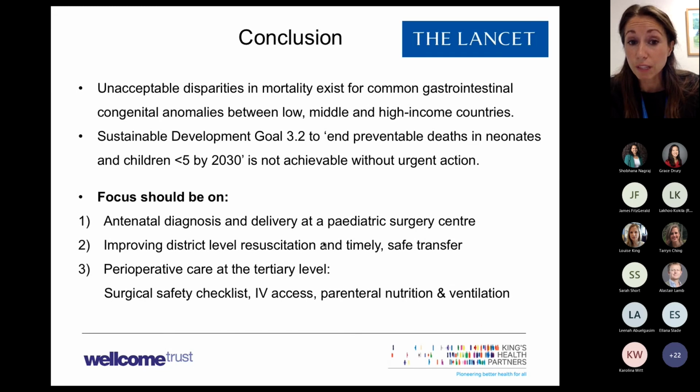Improving district level resuscitation and timely transfer for those that are born in the districts, and improving the perioperative care at the tertiary level. So focusing on resuscitation on arrival, use of a surgical safety checklist, and ideally having a physician anaesthetist present at the time of surgery, and improvement in the perioperative care, so IV access, parenteral nutrition and ventilation for neonates. And these results were published in the Lancet.